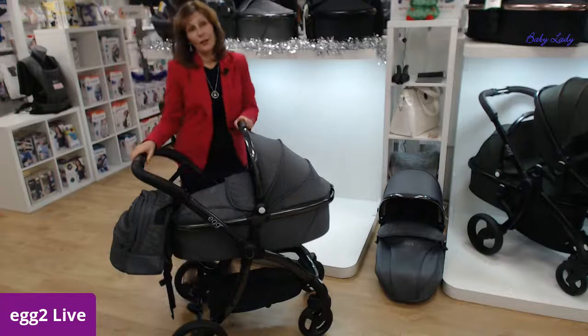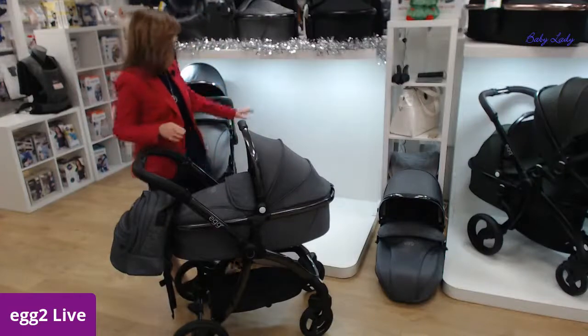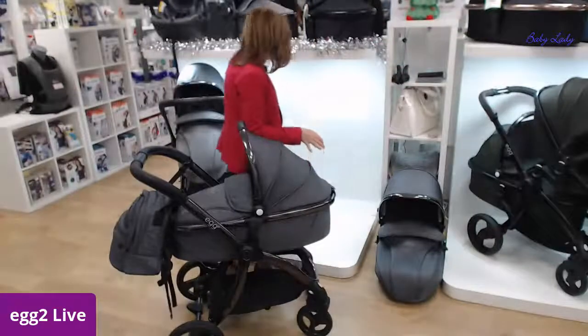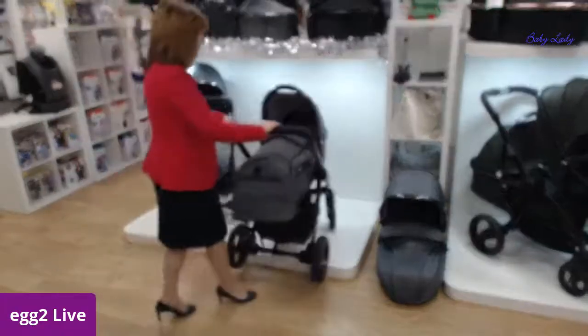All of the Egg 2s now come with the rucksacks, and actually the Egg special editions, which will come in the black, in the diamond, and also in the absolutely gorgeous Jurassic, which I'm coming to, they will have top loader bags. Sadly, I don't have a top loader bag here to show you.